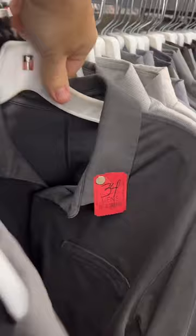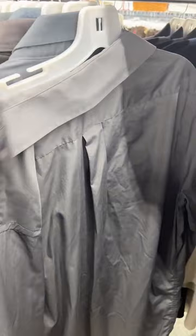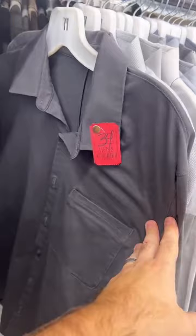This has to be a Lululemon. It is. Where's the Lululemon logo, though? Where are you, Lululemon logo? Here, there's the three stitches. Right there. They want too much for it, though. It would be $17.50 for a Lululemon polo. I'm probably going to pass. But that's 100% a Lululemon.